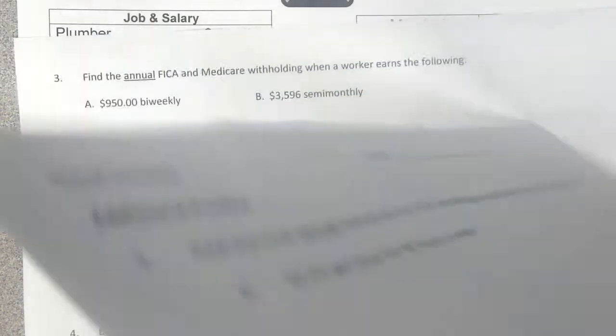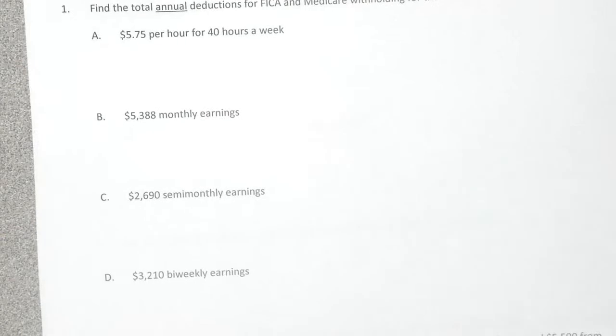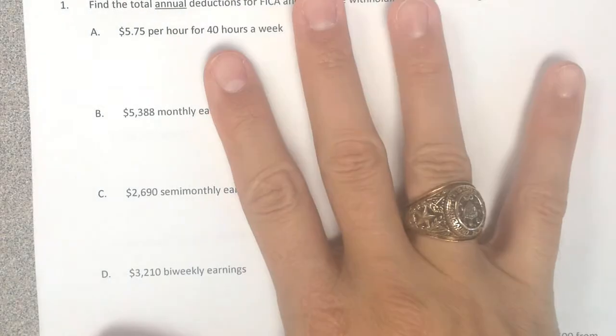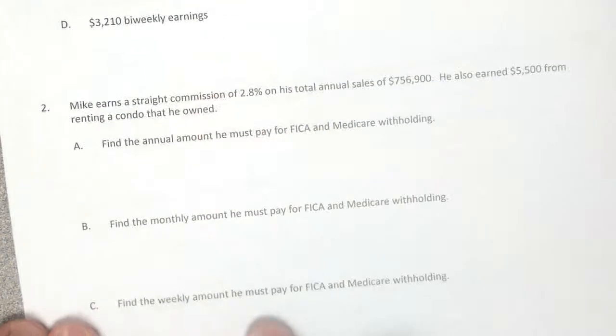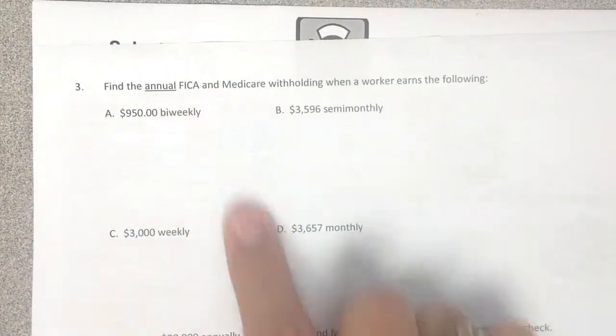And then by the end of the day tomorrow, I want you to complete this next page front and back. Your additional practice, 1, 2, 3, 4, 5.